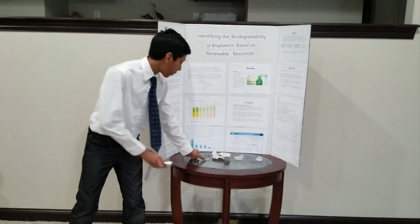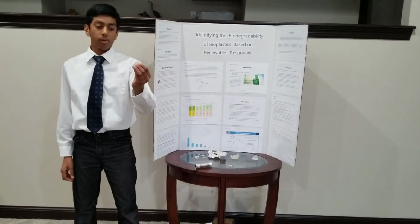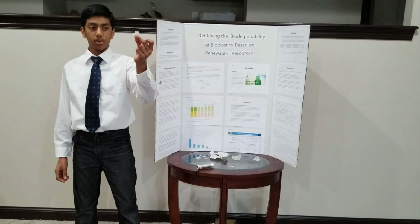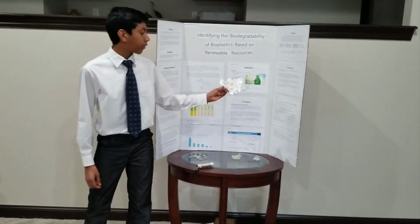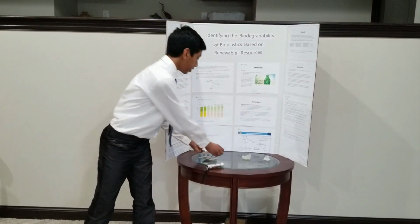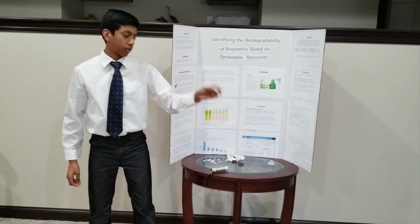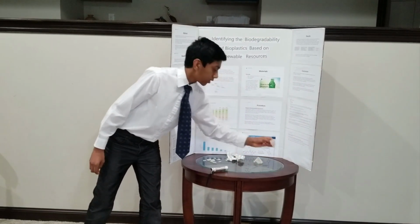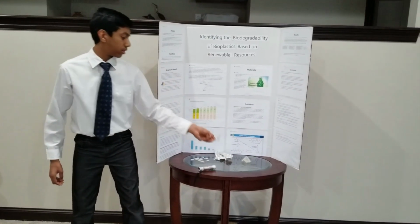Here we have the raw plastic. For the raw plastic, this is a failed experiment for cornstarch. This is also a failed experiment for the tapioca starch. This is a successful control for cornstarch. And this is a successful control for the potato starch.